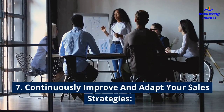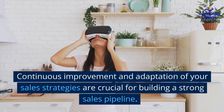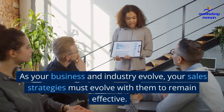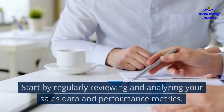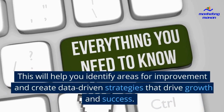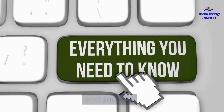7. Continuously improve and adapt your sales strategies. Continuous improvement and adaptation of your sales strategies are crucial for building a strong sales pipeline. As your business and industry evolve, your sales strategies must evolve with them to remain effective. Start by regularly reviewing and analyzing your sales data and performance metrics. This will help you identify areas for improvement and create data-driven strategies that drive growth and success.